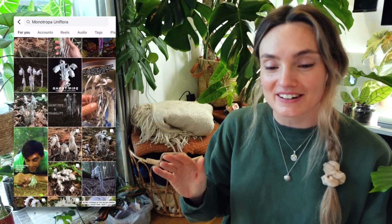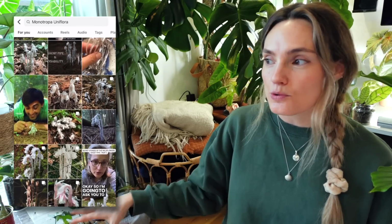And just by looking at it, you'll be able to see it's a very vibrant white colour. It doesn't need any chlorophyll, which means that the plant doesn't photosynthesize in the same way as a typical houseplant does. It doesn't actually need any sunlight at all. It can grow in complete darkness, and it actually gets all of its nutrients from underground fungi systems, so mycelium in the earth. If you watch my videos, you'll have heard me bang on about mycelium before because it connects absolutely everything in nature. It is incredible.